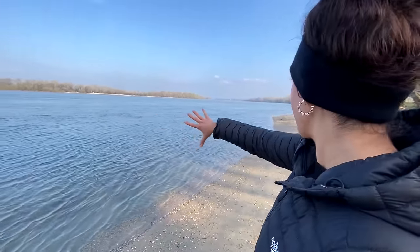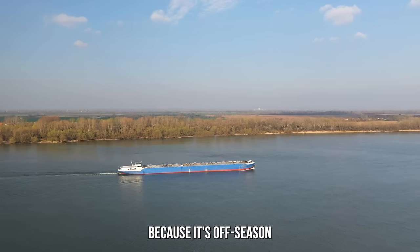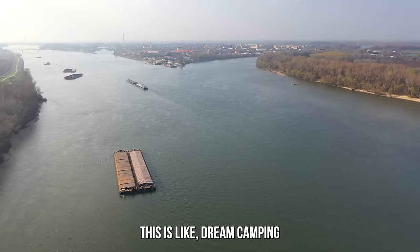This is absolutely stunning, like this entire riverbed. But there's like one fisherman here. Because it's off season, we have this whole place to ourselves. It's awesome. It's like dream camping.